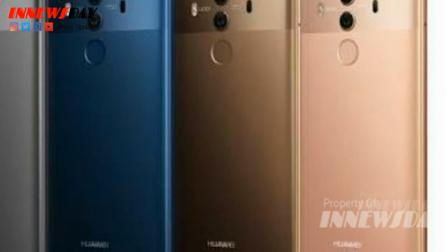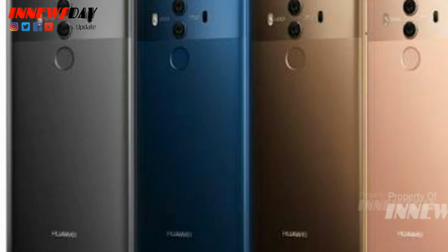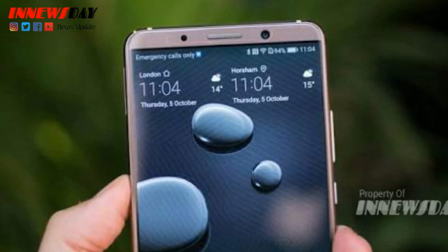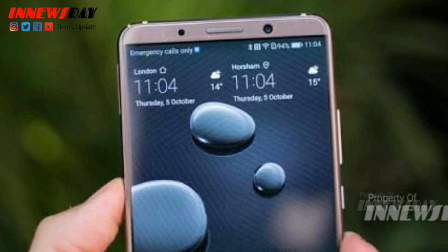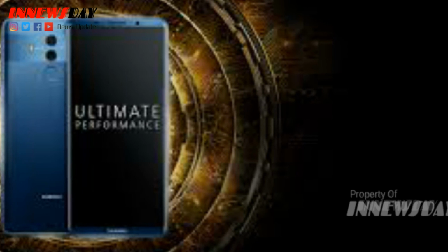The Mate 10 Pro does have more RAM and storage, 6GB and 128GB versus 4GB and 64GB, but that feels like an artificial restriction by Huawei. The IP67 dust and water resistance of the Pro model is a nice perk though.